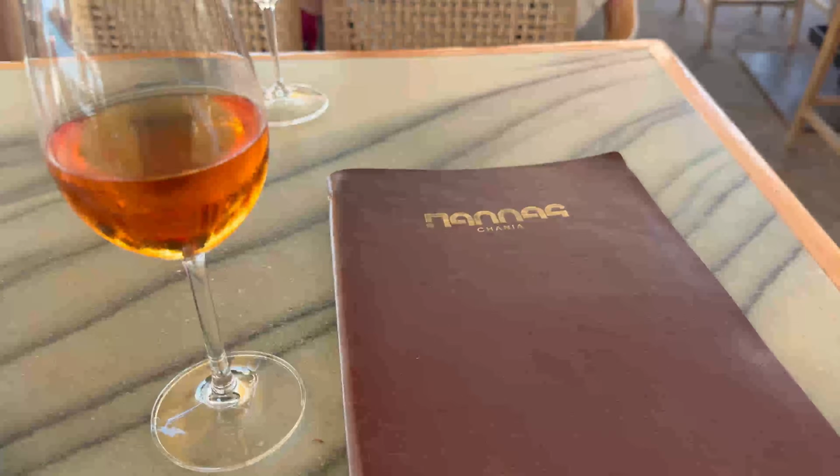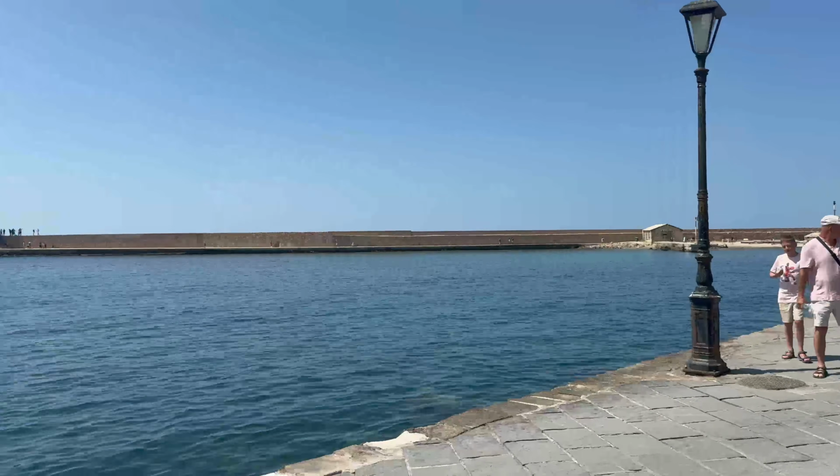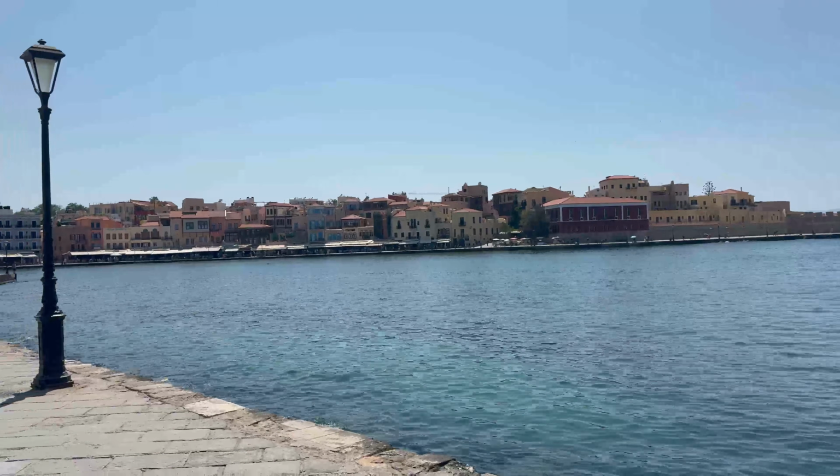Something that I did not get to try the last time I was in Greece was orange wine. I'm able to try it today. Strong. It's an acquired taste. I don't think I would be chugging down a whole bunch of orange wines, but I wanted to try it out. After one final lap around the harbor area, it was time to head back to the ship.